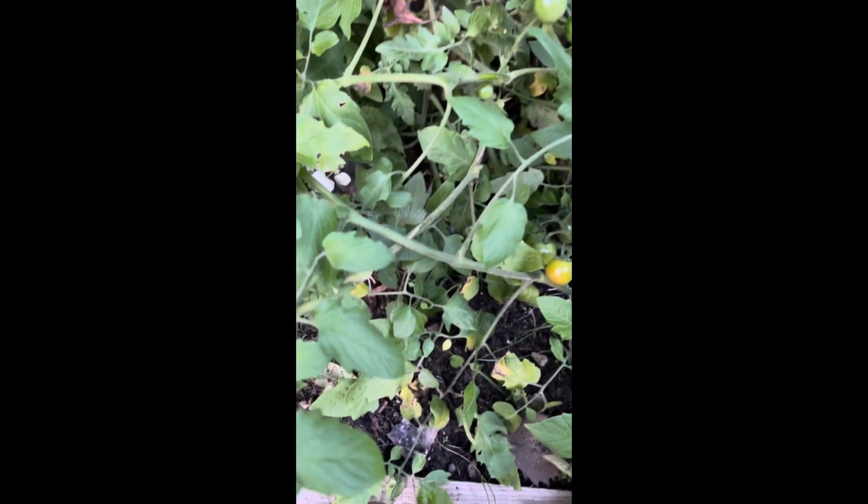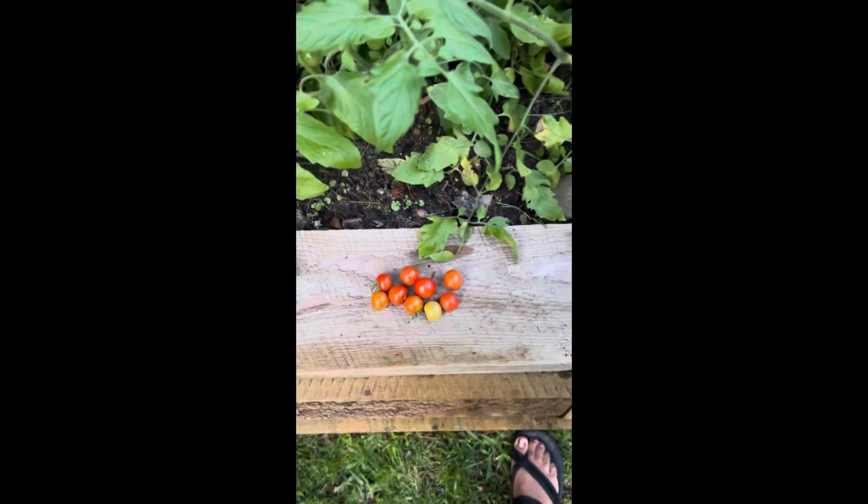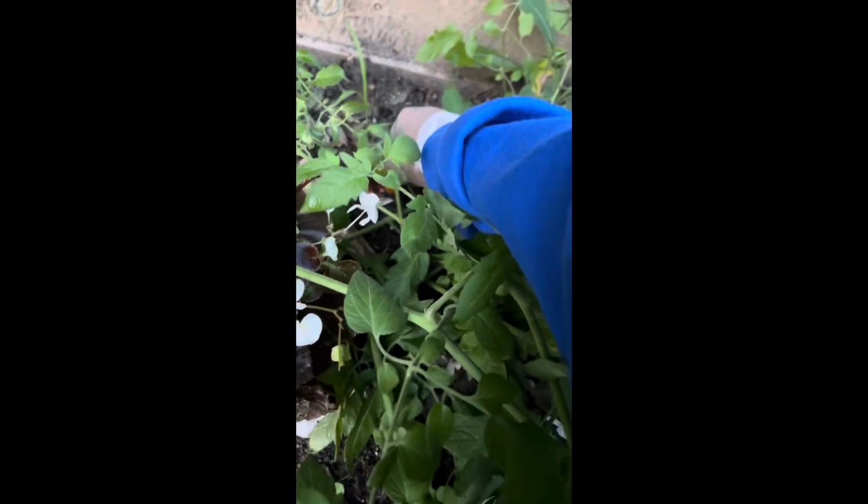My cherry tomato plant has gone crazy. Put some Miracle-Gro on it one time, and yeah, it went crazy. I have a lot of cherry tomatoes on here. I guess we call these grape tomatoes maybe.